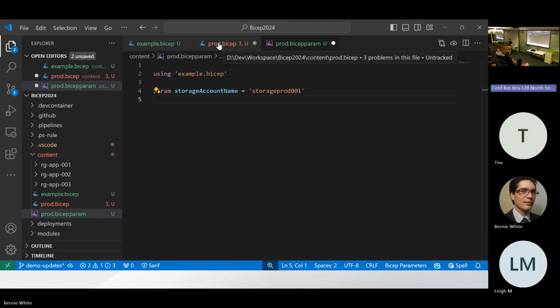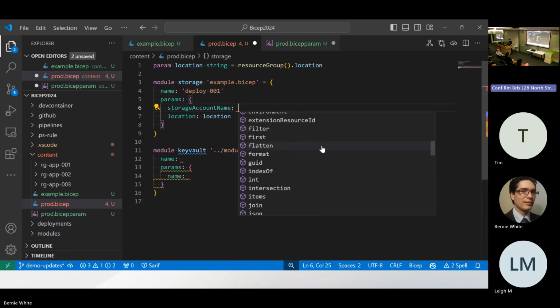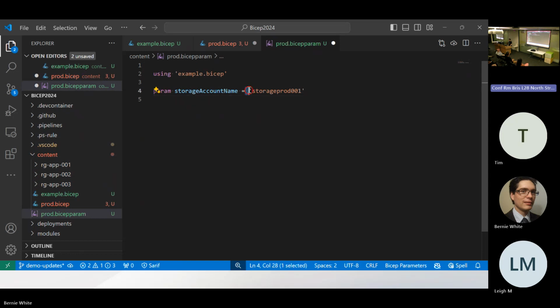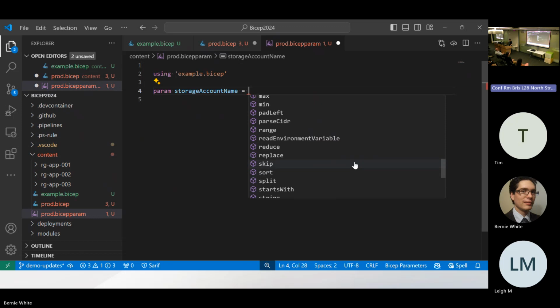So the Bicep format does allow for some basic functions. If we go ahead and deploy, the name deploy, whatever. If we just remove that and then press control space, you can see there's actually a whole bunch of different functions that can be used for different things, and we'll use some of those anyway. But when we are in the Bicep parameter file, there are language restrictions in terms of what we can use. There are quite a lot of functions there. I think not all of these are actually allowable. I think that's probably slightly wrong, but let's just try.